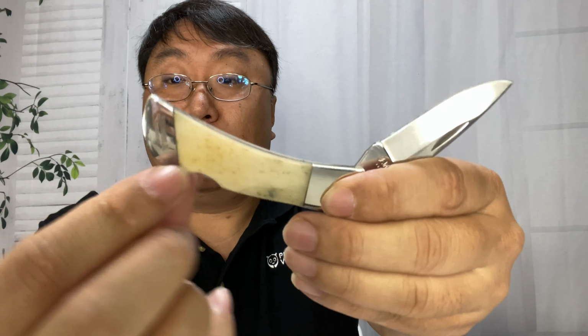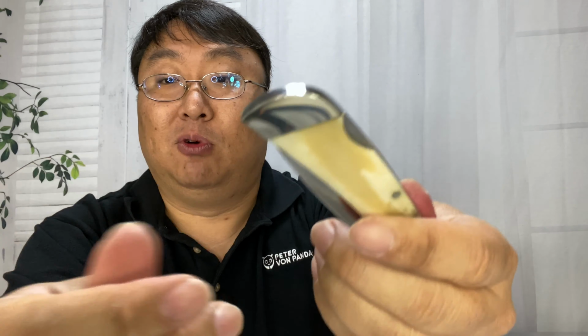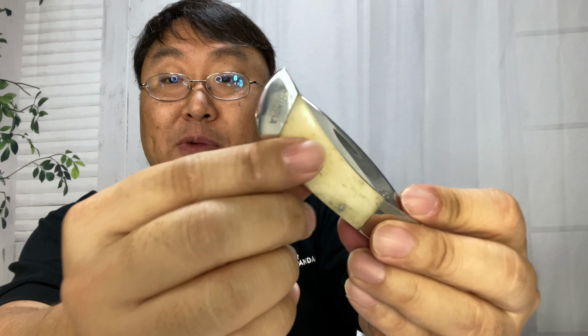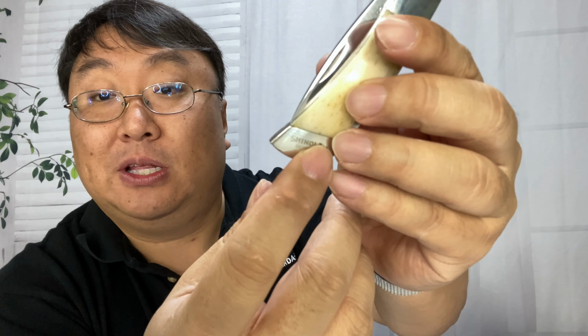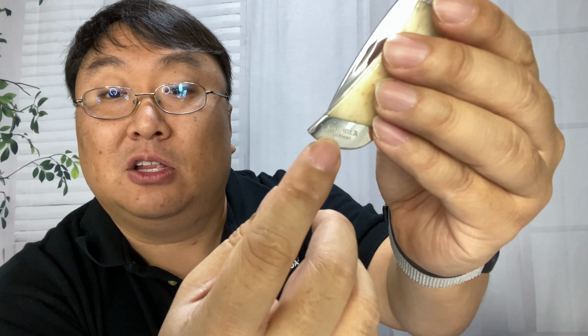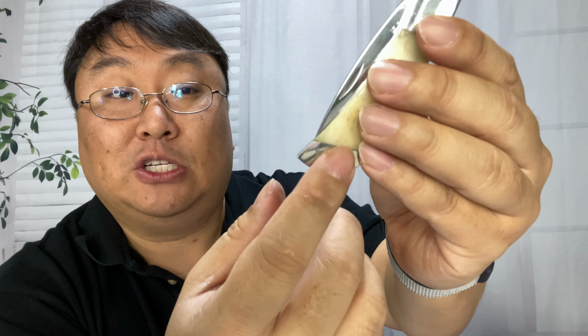Now, I think all this metal hardware down here is nickel polish, and so it shines up really nicely. It looks like chrome. It's got a mirror polish. Like I said, you can see Shinola Detroit on the bottom there. When it came from the factory, this was a little bit more filled in. I'm not sure if that was done with paint or something like that. It's a little bit muted right now and a little hard to see, but it was a little bit darker when I got it.